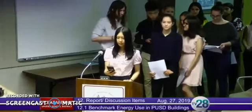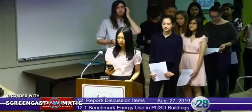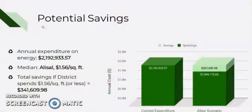Currently, PUSD spends approximately $2.2 million on energy annually to run its buildings. The current district median in terms of energy cost per square foot is LaSalle, which spends $1.56 per square foot for its campus. We believe it is a reasonable goal for all schools in the district to strive to match LaSalle's cost per square foot. If all buildings in the district spend equal to or less than LaSalle's cost per square foot, the new annual spending would sit at around $1.8 million. This results in a savings of over $300,000 annually. Clearly, reducing PUSD's energy usage district-wide has the potential to generate major savings.